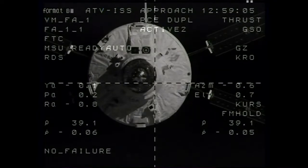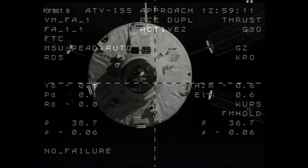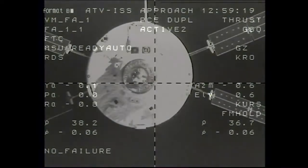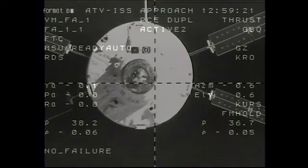Georges Lemaitre closing in on its next station keeping point. 38 meters separating the two vehicles. A very, very slow rate of closure. Less than 1/10 of a meter per second right now for the automated transfer vehicle.